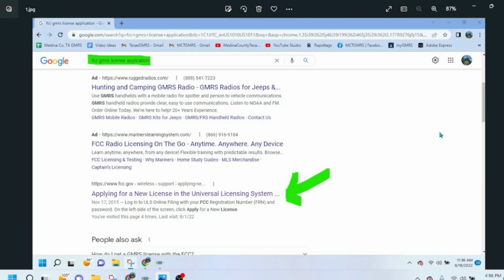All right, we got ourselves turned around here, and the first thing you're going to want to do is, I like to Google search something along the lines of FCC GMRS license application or applying for your GMRS license. And then I like to go down here to an official FCC.gov site. As you can see right here, we have rugged radios. I'm sure they have a link, but I just like going straight to the FCC site. So you can click on this link right here.